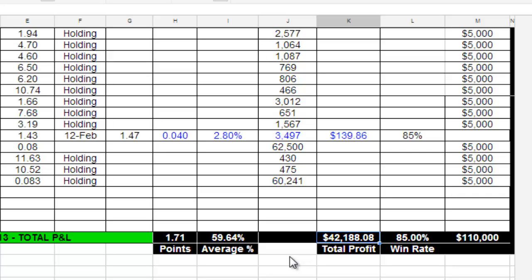And I have $42,188 that I've made in the model swing trade portfolio this month. And some of the traders in swing trade in the room, this is going to make their year. You have a couple of these every month. You hit some big winners. It seems like we're on top of them every day. I hope you all like the swing trade portfolio.